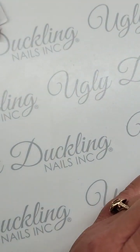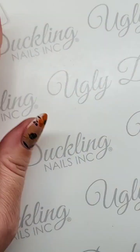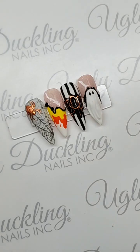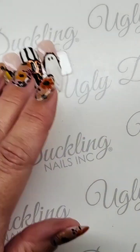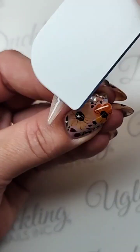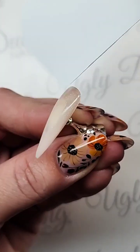Okie dokie, artichokes. So I'm going to have on the side here a little dish with a bit of gel cleanse because we're going to be sculpting with some Acrygel. Acrygel uses gel cleanse, and that is only to keep your brush from sticking to the product. It's not meant to be used like a traditional acrylic liquid when you're doing liquid and powder nails. Some people will think you need to use it like a monomer, and that's not the case. It's solely just to keep your brush from sticking to the product as you're working.